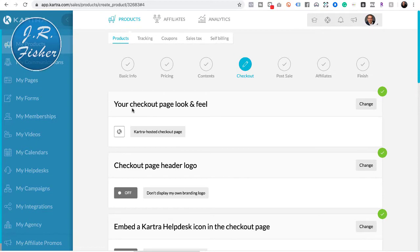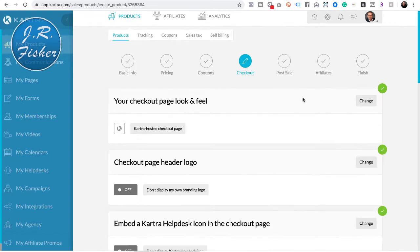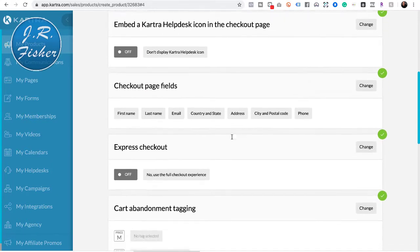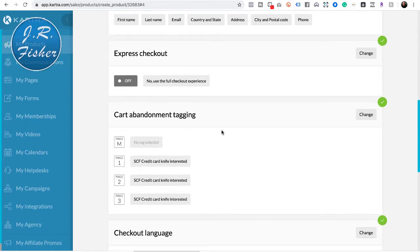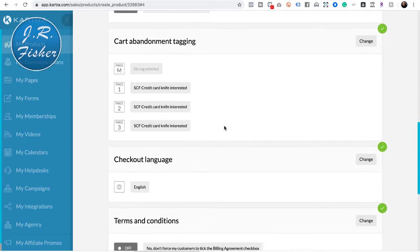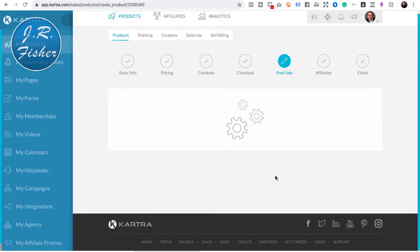And this is where I also set up the checkout, and you can change your checkout page right here. I got a Kartra hosted one, which you saw when I was looking at the actual page itself. And these are the fields that I'll have on the checkout. This is express checkout right here. And then I tag them too if they get to the stage and they didn't buy it, so I can send them some emails. We click next here.